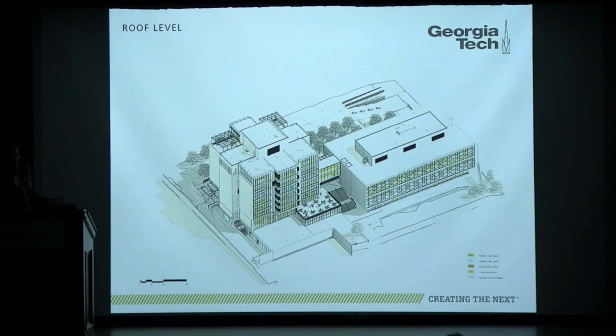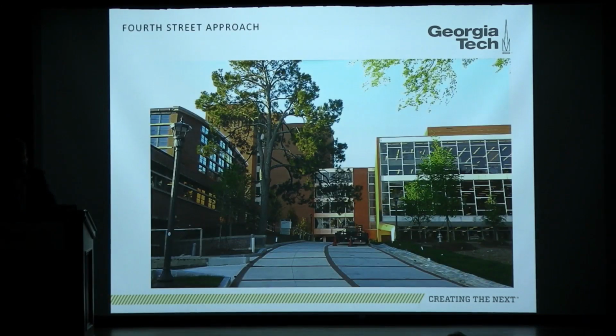And here's the overall view, where you can see some trellis structures at the top, at the southern two corners, that shade the terraces on the south end of the building that overlook the Hill District and on towards the downtown skyline. Quickly looking at the exteriors, we talked about the congestion at the bridge.